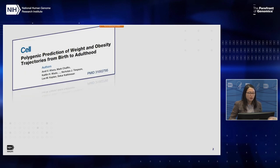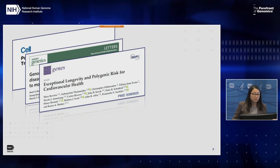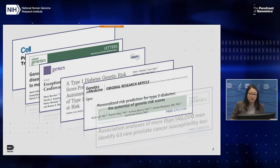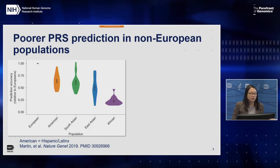So many of us are no doubt familiar with the idea of polygenic risk scores, the idea that you can take weighted sums of many SNPs, sometimes even up to millions, to predict the risk of a health or disease measure in an individual is not a new one. However, the recent influx of GWAS data has resulted in an influx of a lot of papers about polygenic risk scores recently. So they include obesity, coronary artery disease, longevity, type 1 and type 2 diabetes, and cancer, just to name a few. However, there is one shortcoming of many of these publications, and that is that PRS are shown to have poor prediction in non-European populations.